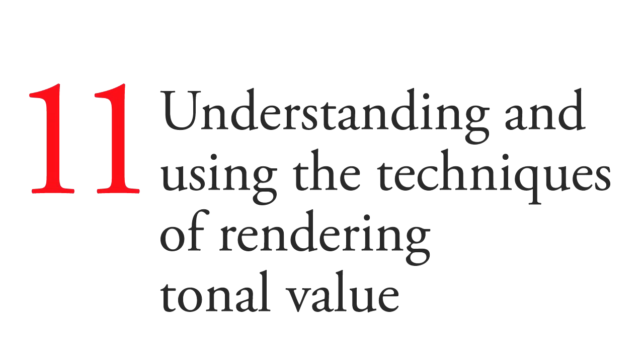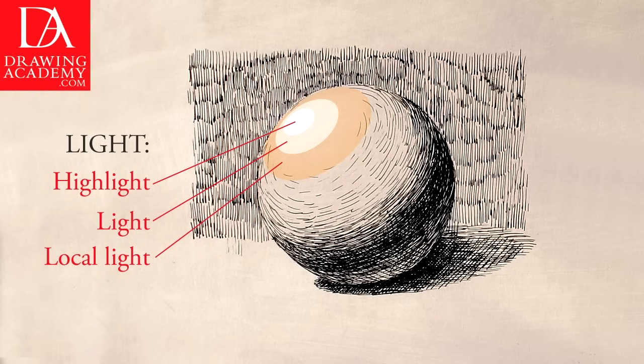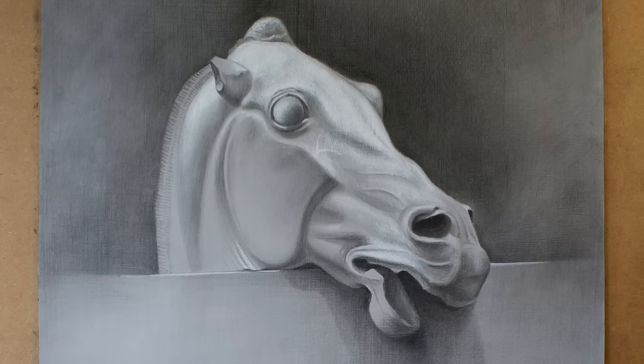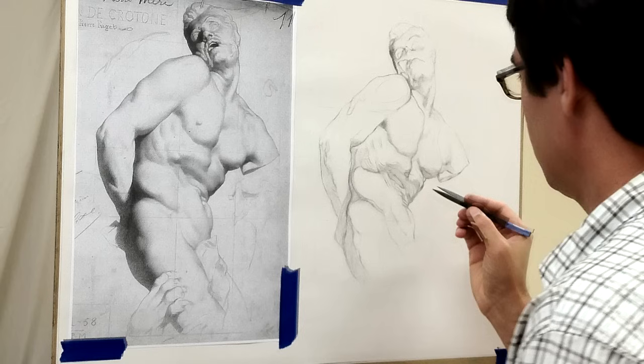Number 11. Understanding and using the techniques of rendering tonal values. The magic of portraying three-dimensional nature in a realistic way happens when tonal values are depicted truthfully and skillfully. There are right and wrong ways of rendering tonal values in graphite pencil. Unfortunately, the majority of YouTube Watch Me Draw presentations show how not to do it.